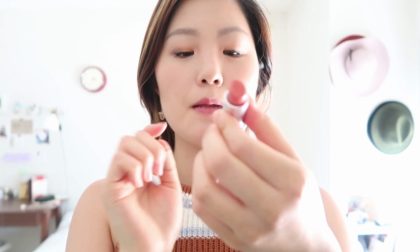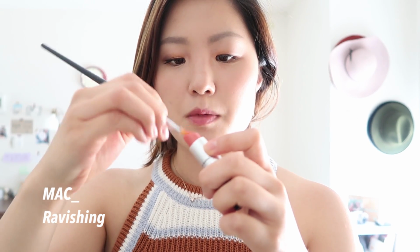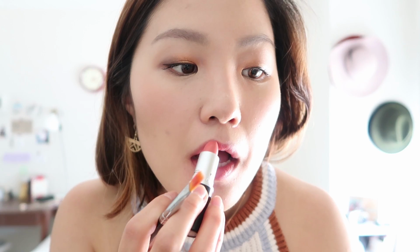I'm gonna use this MAC in Ravishing. And if you do have a lip brush, I recommend that you use a lip brush because your lipstick will stay on so much longer. It won't clump as much, but when I get lazy, I just apply it like this.